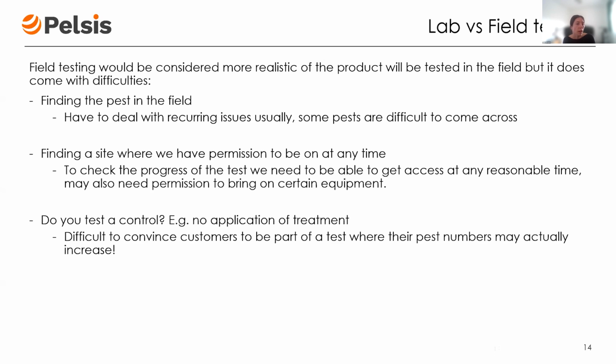We also have to think about the permission we need when we are on site. So we need to be able to access the equipment at a reasonable time. We have to get permission from whoever is on site so that we can actually come on, and also bring in certain bits of equipment. There are sites that have regulations about you can't bring on certain things with Wi-Fi connectivity because it will interfere with their own system.